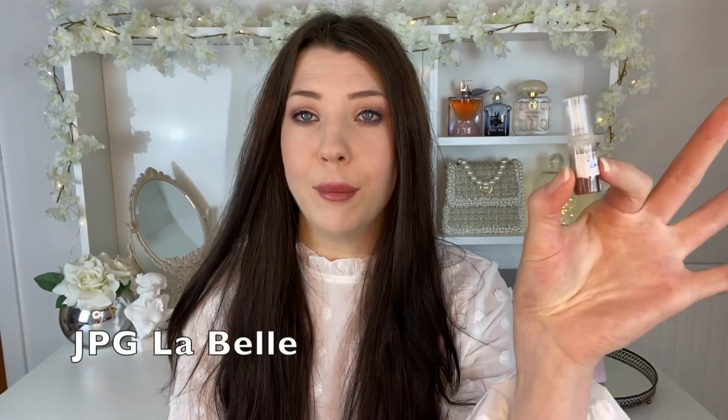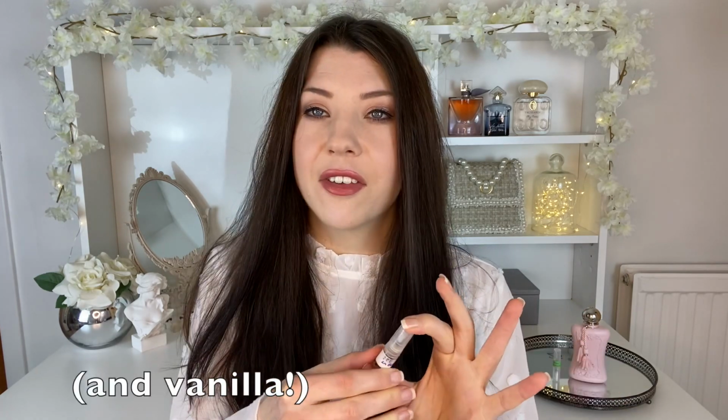Next up in this group is Jean Paul Gaultier La Belle. I don't own a full bottle of this one, I have a sample of it though. This one is very strong, very sweet and juicy, has prominent notes of vetiver, pear, and it has a slight sharpness to it as well. This one is very sparkling, very strong, very sweet, fruity.